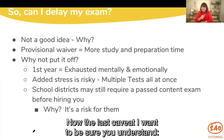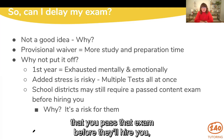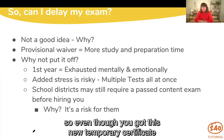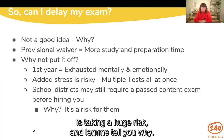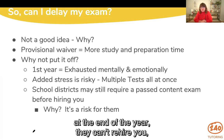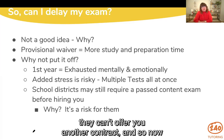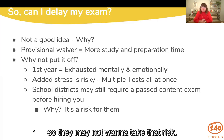Now, the last caveat I want to be sure you understand, school districts may still require that you pass that exam before they'll hire you. So even though you've got this new temporary certificate that gives you more time, a school district is taking a huge risk. And let me tell you why. One, if you don't pass that content exam at the end of the year, they can't rehire you. They can't offer you another contract. And so now they've got to find somebody else again. So they may not want to take that risk.